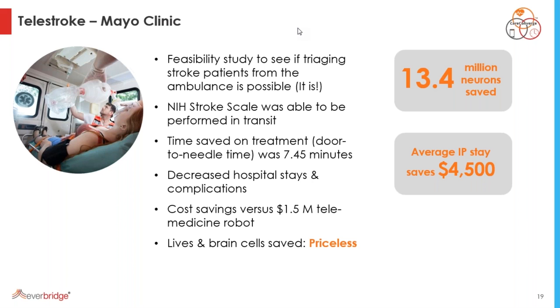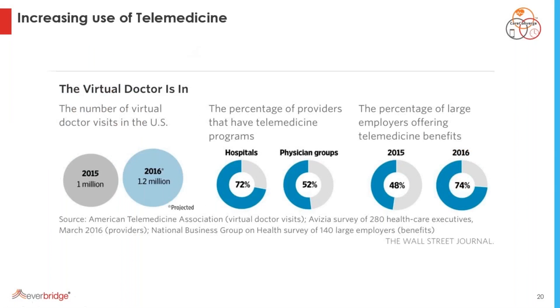I think that's a lot for the Mayo project. Oh, I will add finally that the results of that study were published and presented at the American Telemedicine Association by the Mayo Clinic.